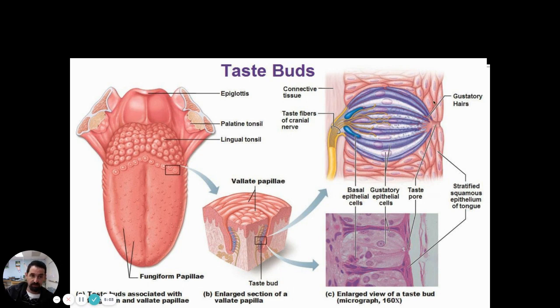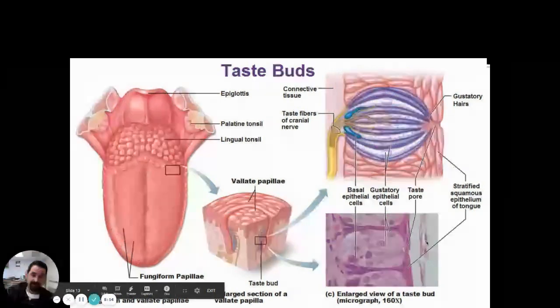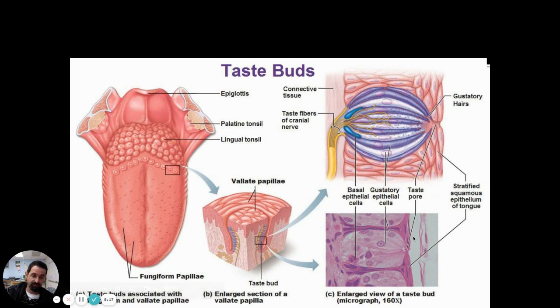So here is what a taste bud looks like. You've actually got multiple gustatory cells with little hairs that stick out, and then what's called a taste pore that lets a little bit of your saliva carrying that food into the pore where you can sample it.